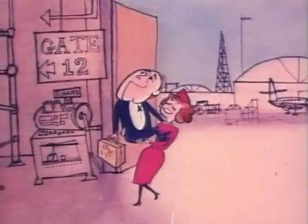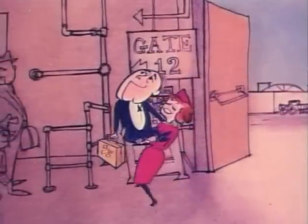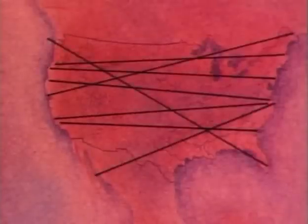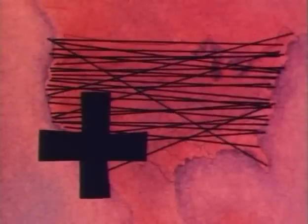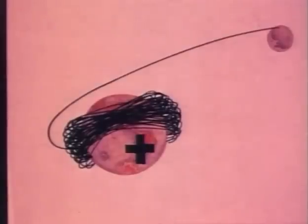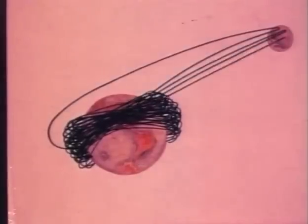The grand total of walking done by passengers inside the 10 major airports in 1958 would equal 100 trips across the country, plus 20 walks around the world, plus 4.5 round-trip treks to the moon.